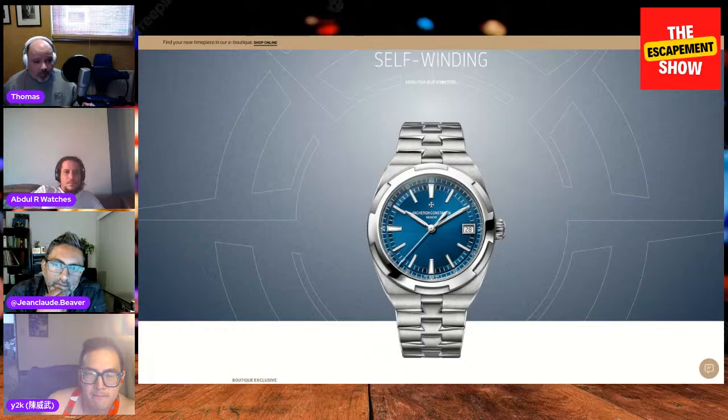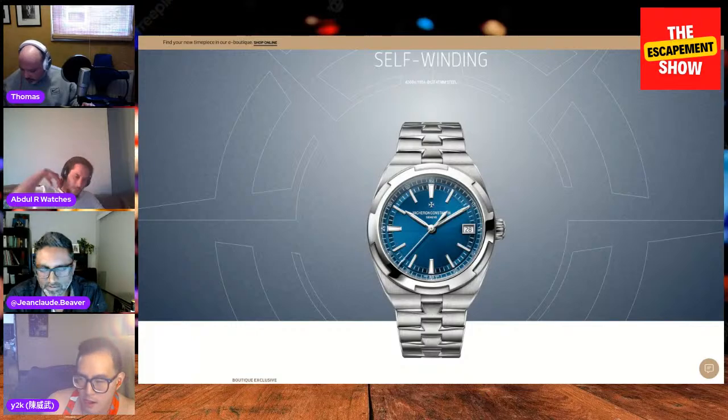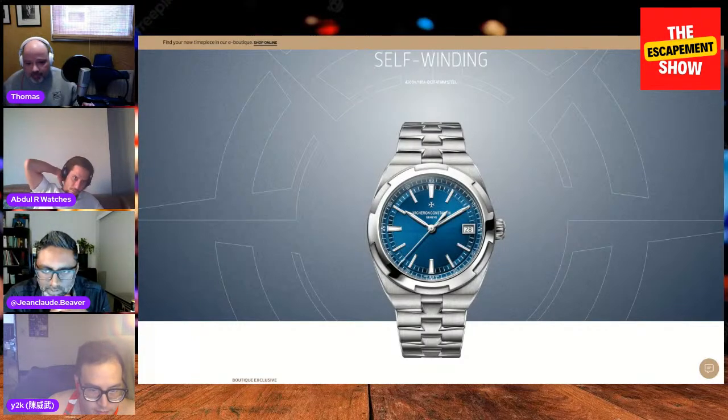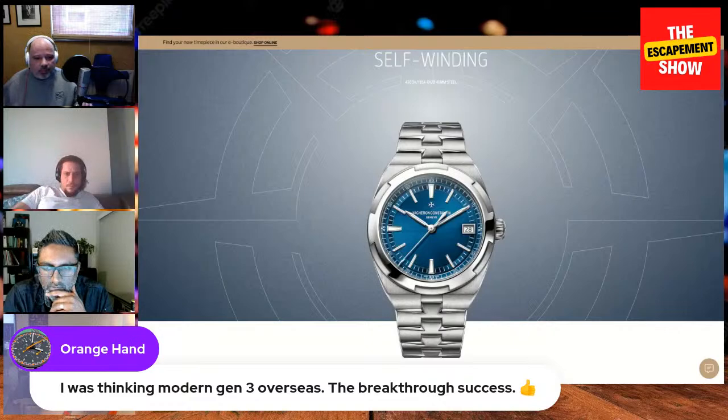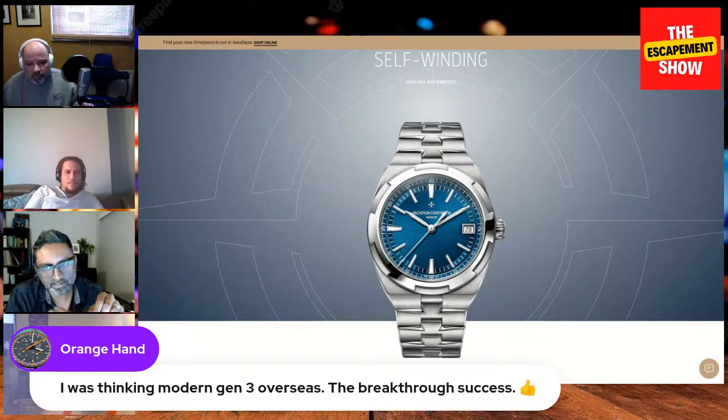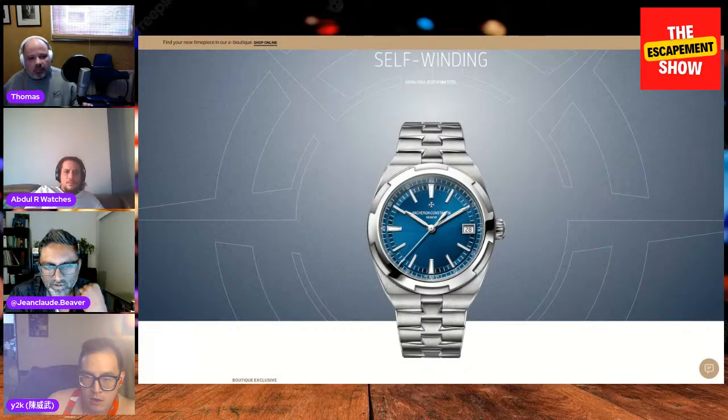Yeah. So it's got its own Vacheron DNA. The bezel, the bracelet. It's got its own design language. It's unique enough, but it's also safe enough to be popular for a lot of people. It's just one of those designs that's got a lot going on. Yeah, the modern Gen 3, the Breakthrough 6, that's your orange. That's what I'm saying. Exactly. The Gen 2 was good, but the Gen 3 is unreal. It's such a good watch. Once you've got it on your wrist, it's so thin, it's so light, it's so nice to wear. It's a beautiful, beautiful watch to wear.